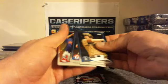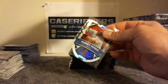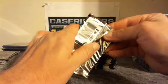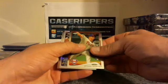Pujols. Pujols. Arenado. Refractor. Man, he's getting old. There was an Ethan Martin rookie, too. He ain't no spring chicken anymore. Dendecker.